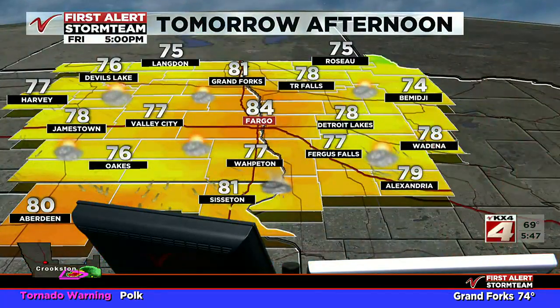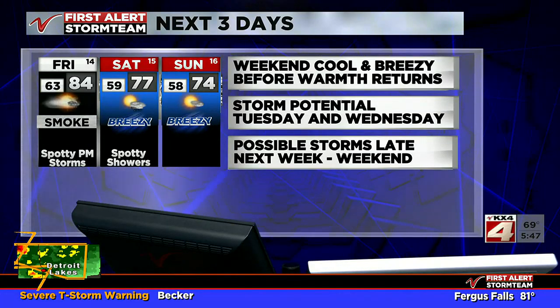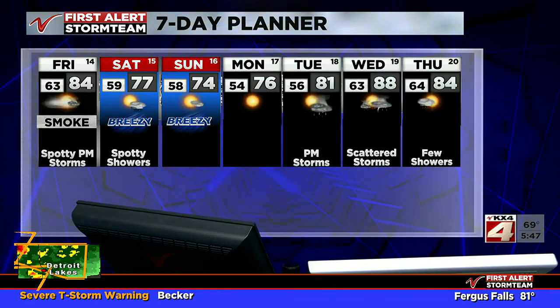Temperatures right now, mostly in the 70s, a couple 80s. Tomorrow, a couple of degrees warmer before we cool down for the weekend. Courtney, we're looking breezy through the weekend as well. Smoke likely to stick around. Another chance for storms as we head towards the middle of next week. So it's still a busy night. We're not quite done yet. We'll check in again in a few minutes.